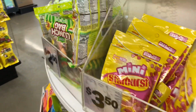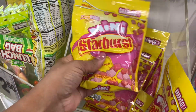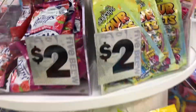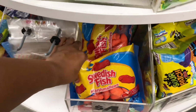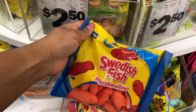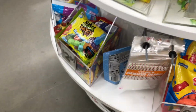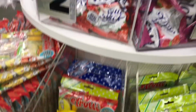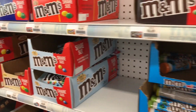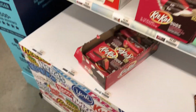So they also have the mini grab and go. I have not tried these. They are not in a package on the inside. They have the Sour Belts. I like those as well. I have never seen this. Yeah, what is this? I do like Swedish Fish, but I don't know about marshmallows here. They also have these marshmallows, some other little fruity candy, these fruit snacks here for $2 a bag. Here's some other candies. They have interesting little things.